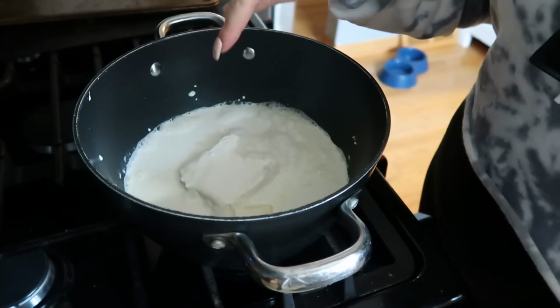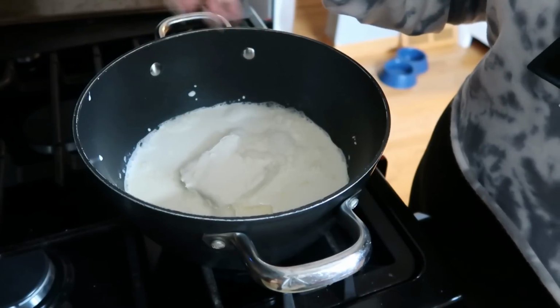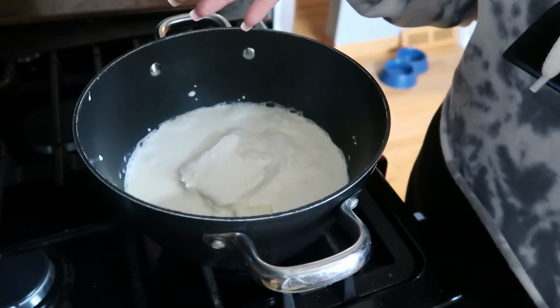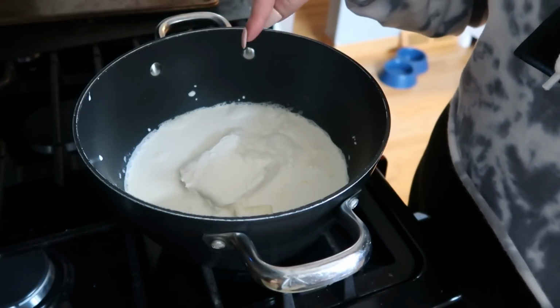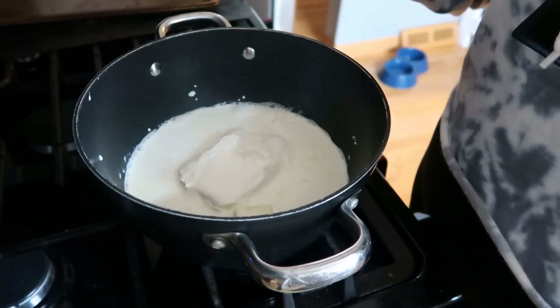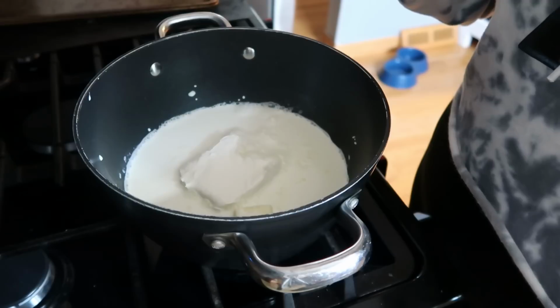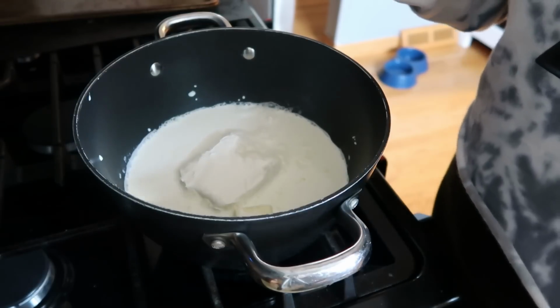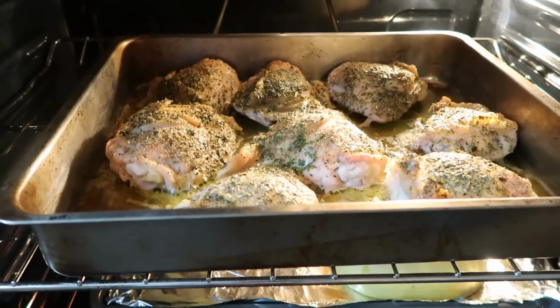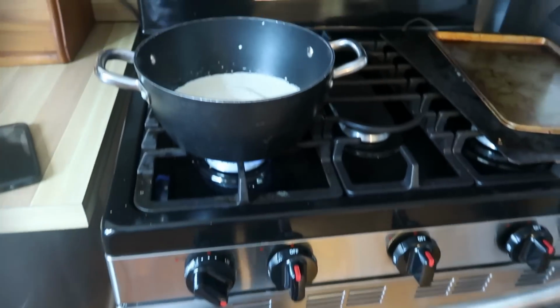All right, so to recap, we have a half a brick of cream cheese, 3 tablespoons of butter, and 2 cups of half and half. If you had heavy cream, you can do that. It'll be a little bit thicker. We're gonna let this all simmer and everything melt, and we're gonna stir it together, and then we'll come back. But we have about 24 minutes left on our spaghetti squash and our chicken. We can check on it and see how it looks. So it's looking good. Everything is cooking nicely. We'll leave that in there and then we'll be back.